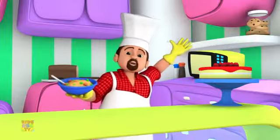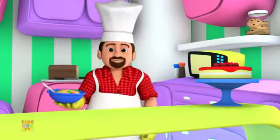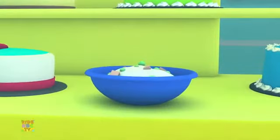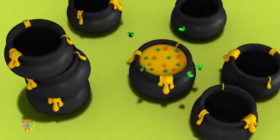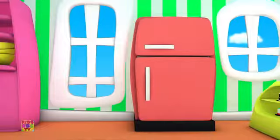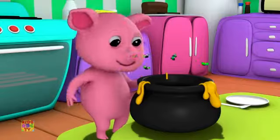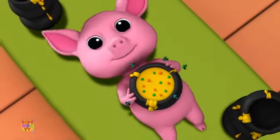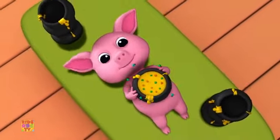How would you like your peas porridge? Peas porridge hot, peas porridge cold, peas porridge in the pot 9 days old. Some like it hot, some like it cold, some like it in the pot 9 days old.